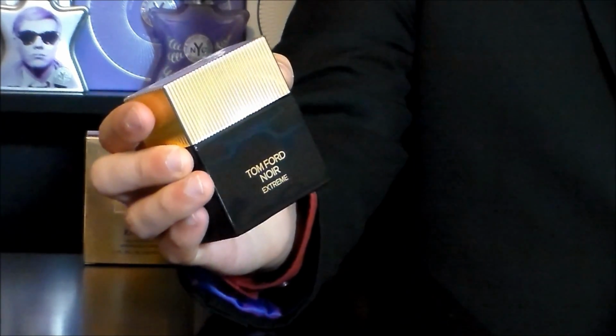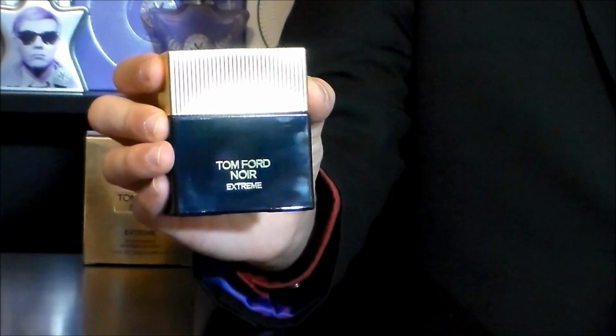Now back in 2012, they released the original Noir, which is available in an all-black bottle. A year later, in 2013, they released the Eau de Toilette version, which is available in a transparent bottle with a black cap. And now, 3 years after the release of the original, they released the Extreme version, which is available in a gold cap in a black bottle.